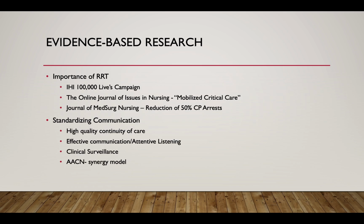Through my literature review, I did evidence-based research. Part of my paper was on the importance of having a rapid response team. IHI actually has a 100,000 Lives Campaign for initiating a rapid response team in the hospital and trying to save those lives. They said that with the initiation of a rapid response team, we can prevent further deterioration into the ICU or prevent cardiac arrest.